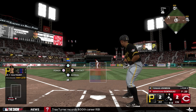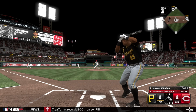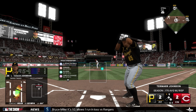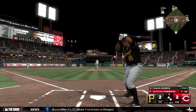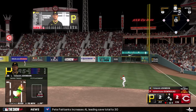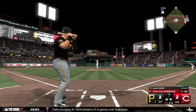Shamar Johnson, 1 for 3 today. Oh, got to time that up better. That's probably the best pitch we're going to see. 0-1. Just shot to right field. Stays in the park. Gehringer will move to third. 1 out. Runners at the corners.